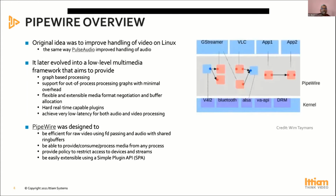So as Olivier was talking about in his presentation, originally the idea was inspired by PulseAudio. In fact, it was even called Pulse Video in that context initially. The idea was to improve on the way PulseAudio was handling the audio part in the overall picture.